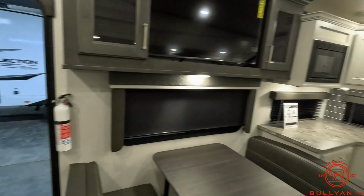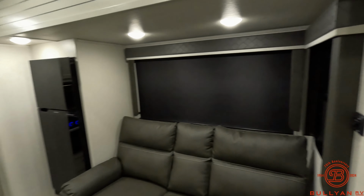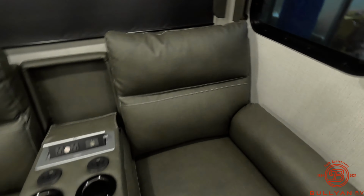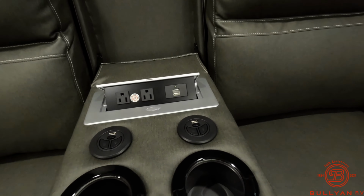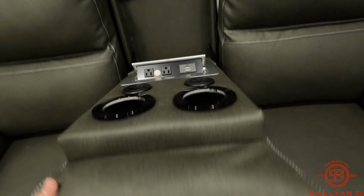Huge, huge open layout in the back here. Big, big slide, rear kitchen, rear living. That folds down there. Cup holders. Charging ports, outlets.